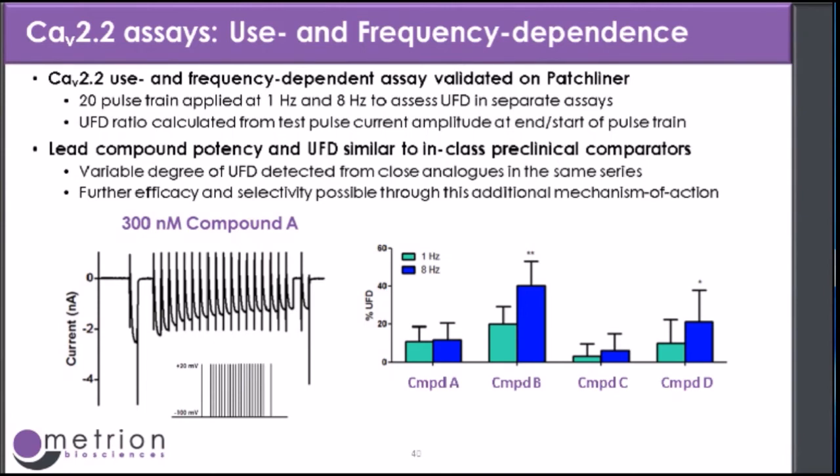So the green bars for various compounds from the lead series 2 have moderate but variable use dependence measured at 1 hertz. There's an increase in that use dependence when you go to a higher frequency of 8 hertz, shown by the blue bars, but only compound B and compound D have a significant use and frequency dependent ratio, where the blue bar is larger than the green bar.